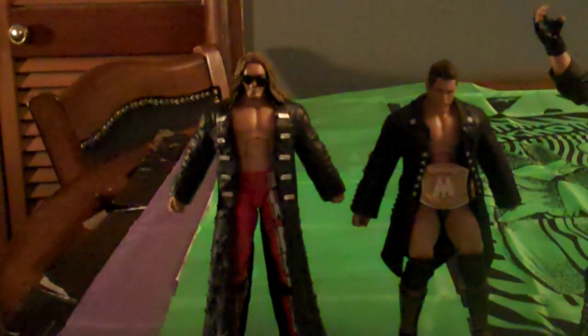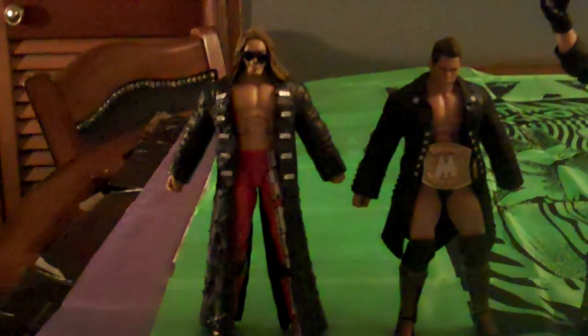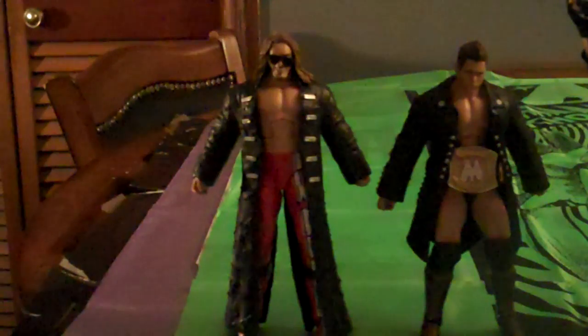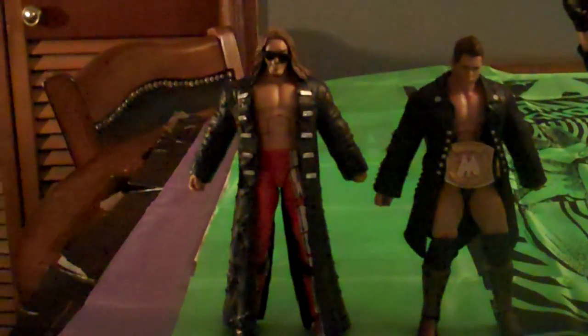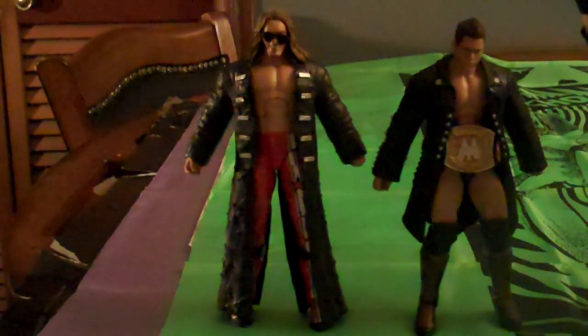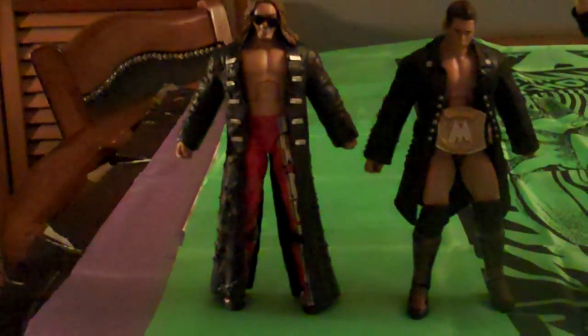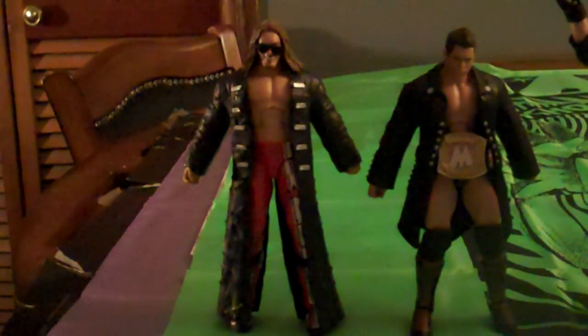It's an okay figure. I'm not a big fan of it, to be honest with you. The coat kind of sucks. The glasses are bad. It's just not a really good figure in my opinion. Could have been much better. He could have come with more than just the coat. And I don't like the fact that he can't put his arms in the air, and that's one of Edge's big signatures.